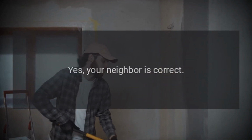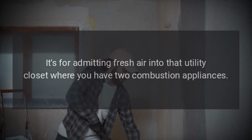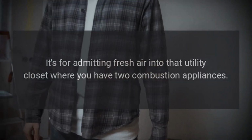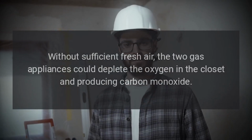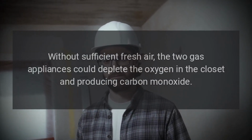Answer: yes, your neighbor is correct. It's for admitting fresh air into that utility closet where you have two combustion appliances. Without sufficient fresh air, the two gas appliances could deplete the oxygen in the closet and produce carbon monoxide.